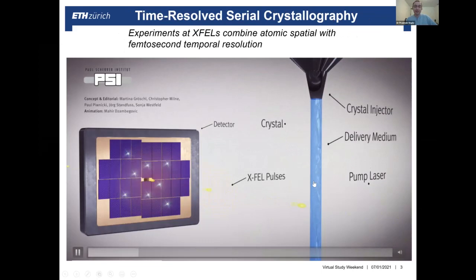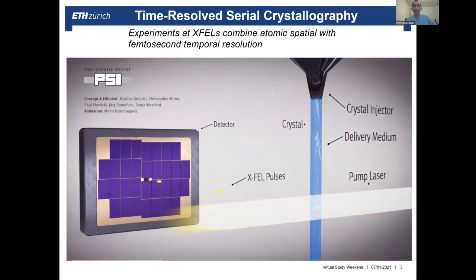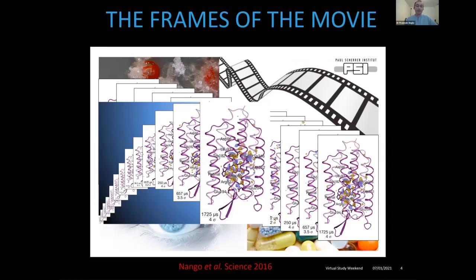We serially deliver the crystalline sample into the X-ray path, but just before we probe the structural changes, we activate the crystals with an optical pump laser in the case of photoactive proteins. And by varying the time delay between the pump and the probe, we can obtain consecutive snapshots of the structure of the protein in action. So these snapshots then can be assembled into a kind of molecular movie of the protein in action.